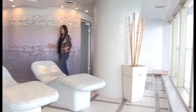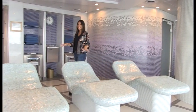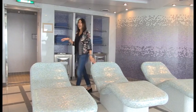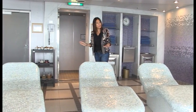This is the thermal suite, so if you want to kick off your cruise in a relaxing mode, then this is the place to head to. These beautiful beds are all heated and nice and warm. There's also a sauna and a steam room, but I'll be honest, I think I'm a little overdressed to be in here.